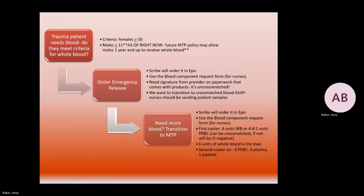We do want to transition to cross-match blood ASAP, so we should be sending samples with blood collection. After the emergency release, is the patient still bleeding? Do we need more blood? If the answer is yes, we're going to transition to MTP.